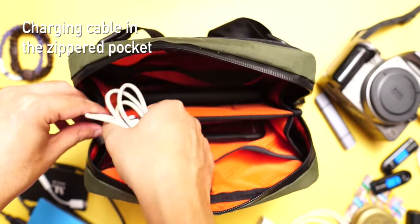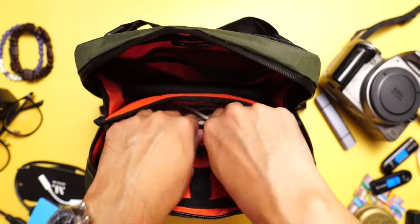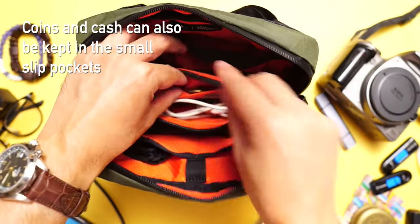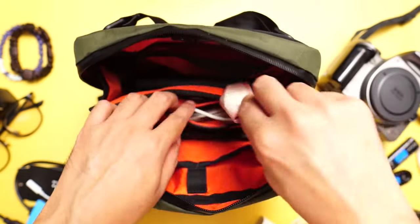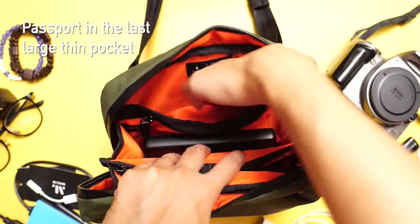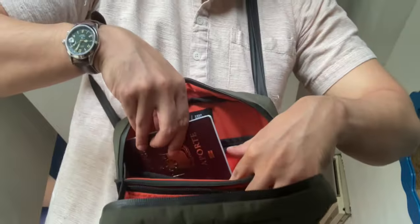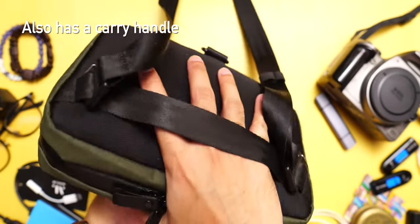Charging cable into the zippered pocket. Coins and cash can be safely kept here. And my passport goes into this large but thin compartment. You can easily take it anywhere using the carry handle or just pull the straps.